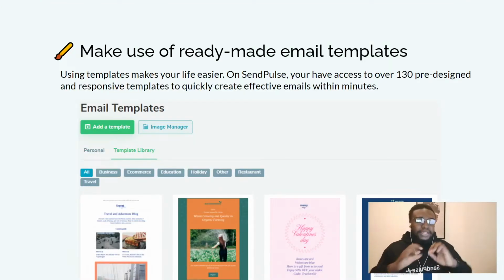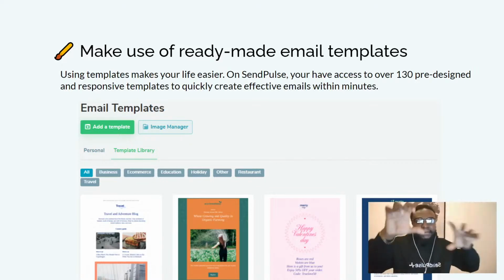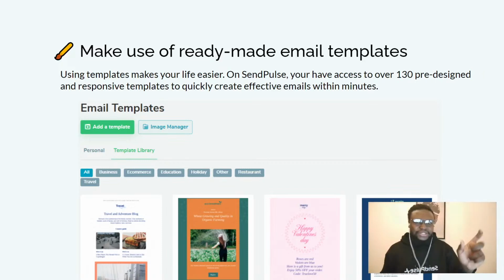So one other easy thing you can do is to use ready-made templates. SendPulse already has almost 300 ready-made templates right now. So you can pick one of them, make it yours, just redesign it and save it. And then you keep reusing that template. All you need to do is change the content in it and then send it out. So you don't need to redesign every single time.